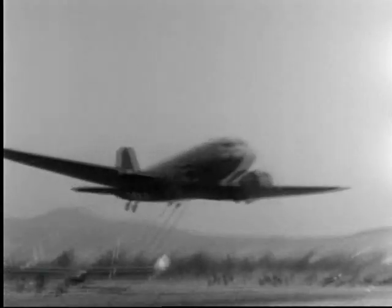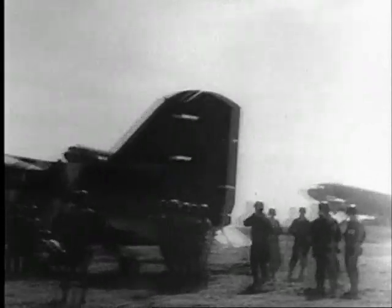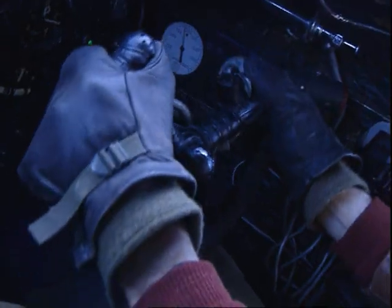Using archive film and color reconstruction, Battle Stations tells the story of the most important aircraft design in the history of aviation. And of its finest hour, the night parachute drop that launched the liberation of Europe.